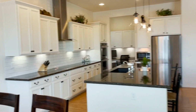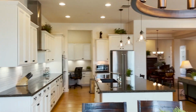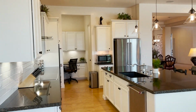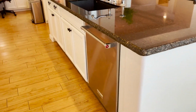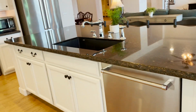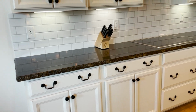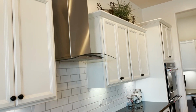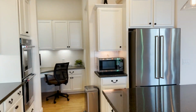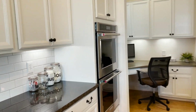So let's just take a look from the other side. These are all granite countertops. You have your dishwasher and cabinets right here. And then same on the other side. And this is an electric cooktop there. And there's space for your refrigerator, microwave, and dual oven convection.